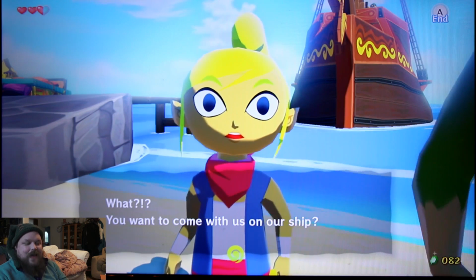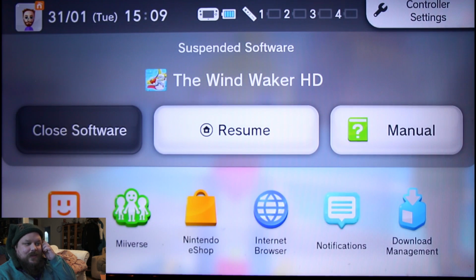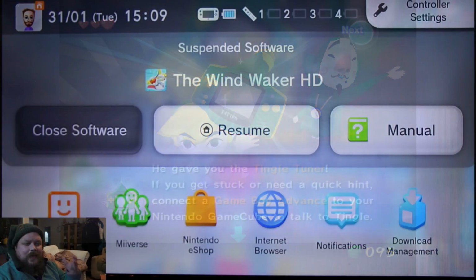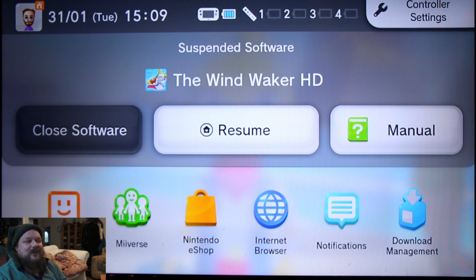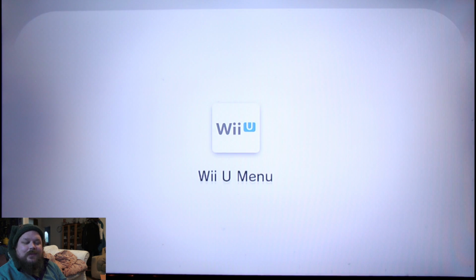Now, we're going to leave the game here, and I'm going to talk a little bit about the system. So I'm going to close the software. And actually, before we do that, you'll notice the first thing I thought when I was setting it up. This is basically a 3DS, but it's using your TV screen and the screen on here instead of the dual screen of the 3DS. This has been Nintendo's mantra frankly for a long time. With the Wind Waker game and the GameCube, you could plug in the Game Boy Advance and use something called the Tingle Tuner, which was a second screen that acted as a map. So this has been in their water for a long while now, and so I was quite familiar, oddly enough, when I was setting this up. It feels like a 3DS in so many ways.